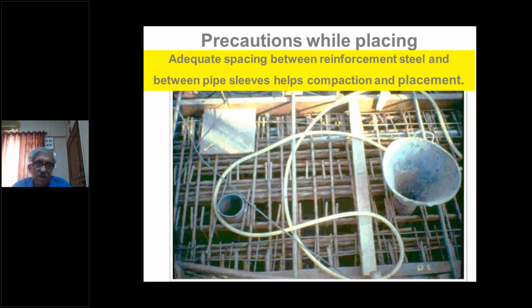How to do your concrete correctly in deep foundations? There should be adequate spacing between the reinforcement steel and the pipe sleeves which you place. The internal diameter of the pipe sleeve should be about an inch larger than the hose pipe of the placer boom. Then it can safely go inside. At the ends where there is a cover to be maintained, if it is a 60 mm cover, proper 60 mm bars should be put, and the spacing between the reinforcement steel should be a little more than 60 mm, so that the needle vibrator, which is of 60 mm diameter, can comfortably go inside.